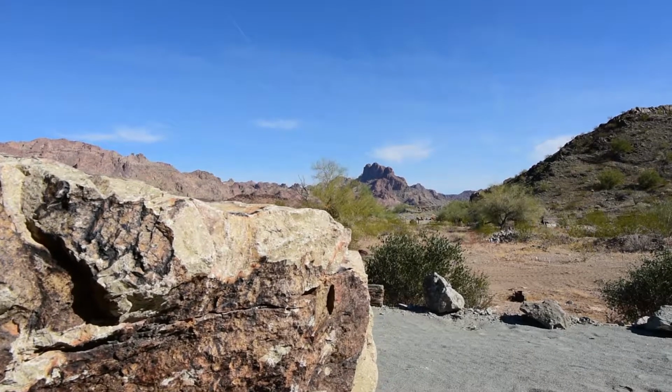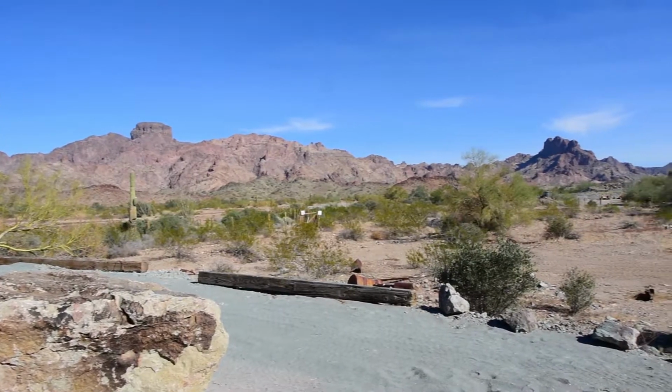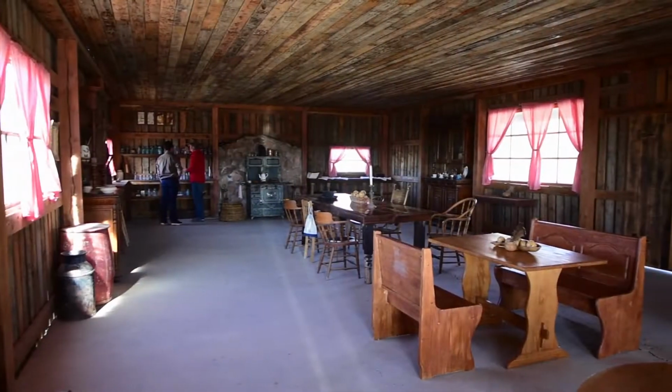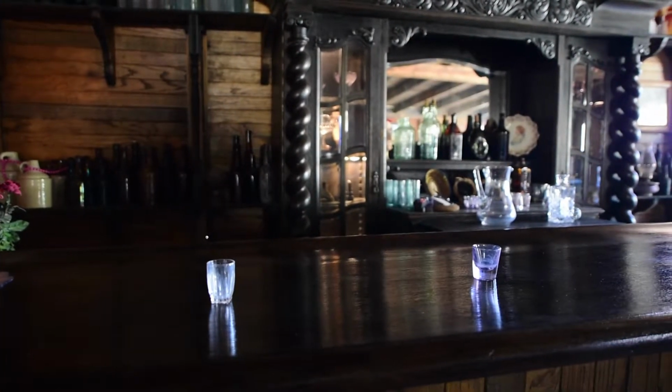A treasure underneath, just outside of Yuma. Keep your eyes open. There's things to be discovered and mysteries to be unturned. The Castle Dome Mine Museum gives you a glimpse of the life from the early settlers to the lives behind the war. There's a lot of stuff that they would leave behind, like their tools, their drill steel, their notes.